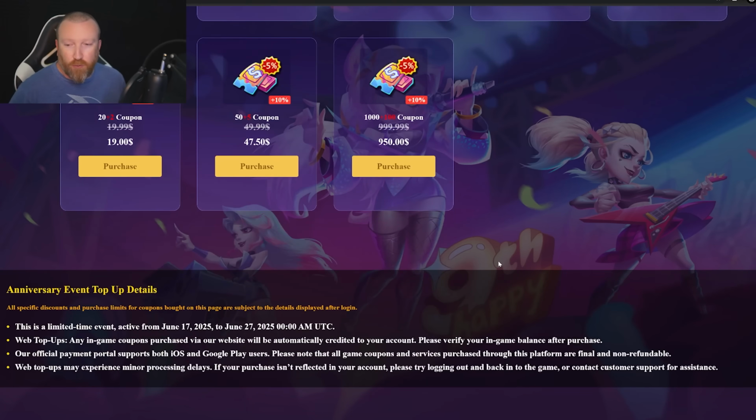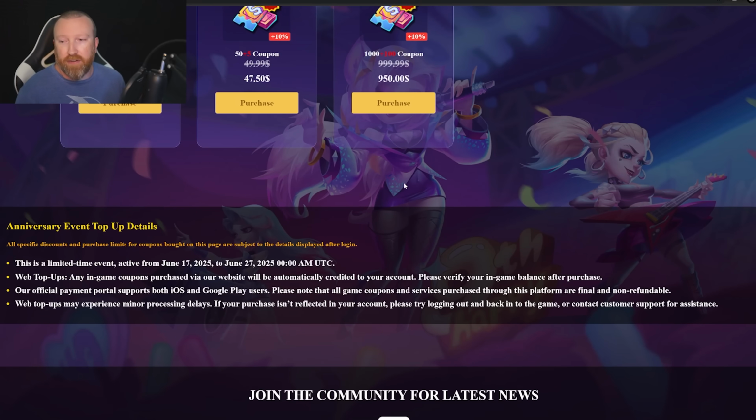So pretty straightforward here. There are a couple things to go over here. This is the anniversary event top-up details. This is a limited time event. It's actually active today until the 27th. So essentially from today to the end of the anniversary event, that is going to be active. Web top-ups, anytime in-game coupon purchase via the website will be automatically credited to your account. Please verify your in-game balance and such. And our official payment portal supports both iOS and Google Play services.